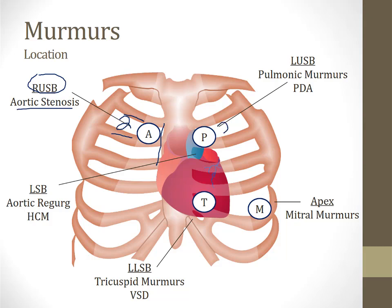At the same point, the second intercostal space, but at the left sternal border, that's called the pulmonic listening area. It's also called the left upper sternal border. This is where pulmonic murmurs can be heard. This is also where the murmur of a patent ductus arteriosus can be heard.